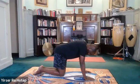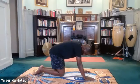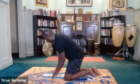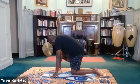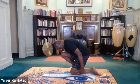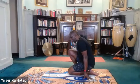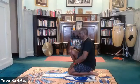And from here, we're going to take the left foot. Let me see. I'm sorry. We're going to take the right foot. And we're going to bring the right foot next to the left knee. We're going to use the hands. So this is the left leg. We're going to sit down onto the instep of the left leg. We take a seat. We keep the back straight.